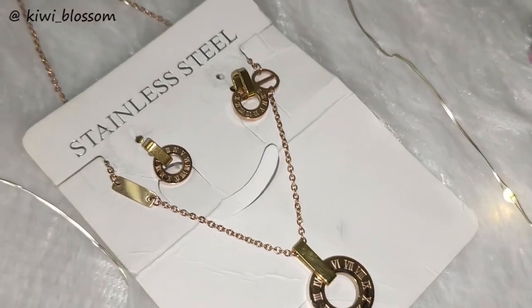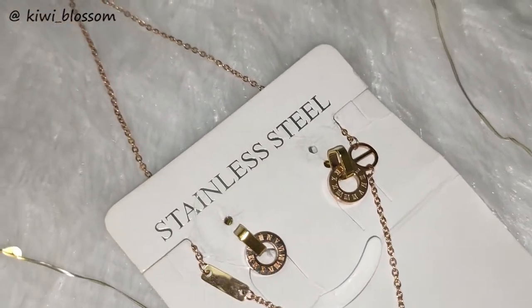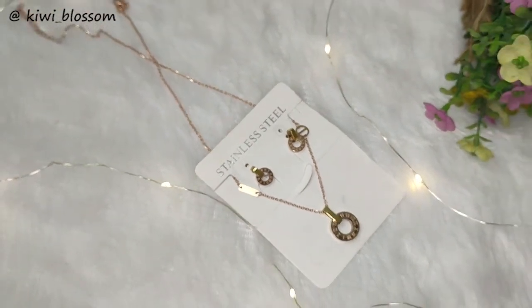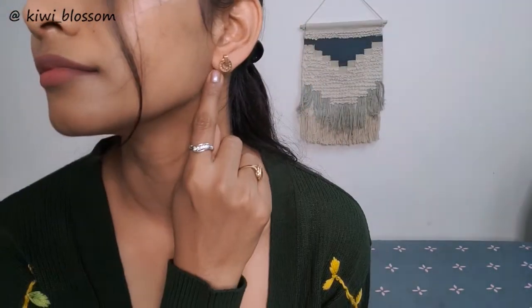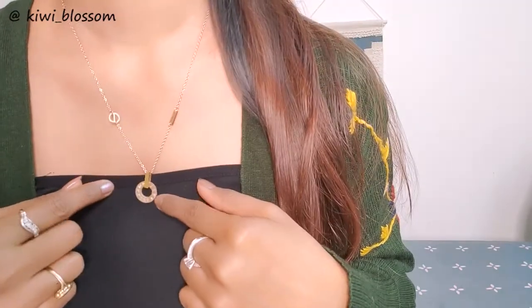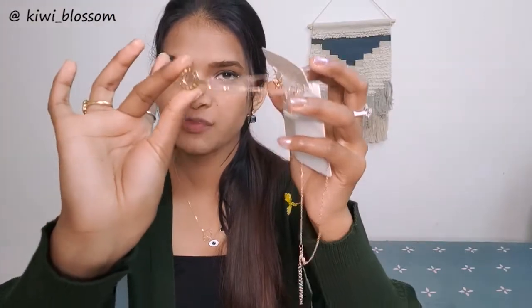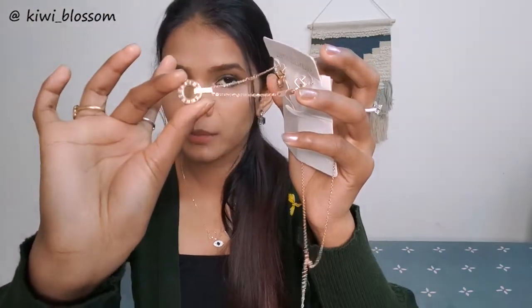So I feel that even though it's a very elegant and minimal jewelry, the design is quite unique and I just loved it. And I feel these kind of statement pieces will look really great on your office wear, and sometimes when you don't feel like wearing too much but you still want to have that classy touch on you, then these kind of minimal jewelry will be the best option to go for. And here there is no design as such, but here you will see the Roman numbers are engraved, and same goes with earrings also. Here also the Roman number is engraved.